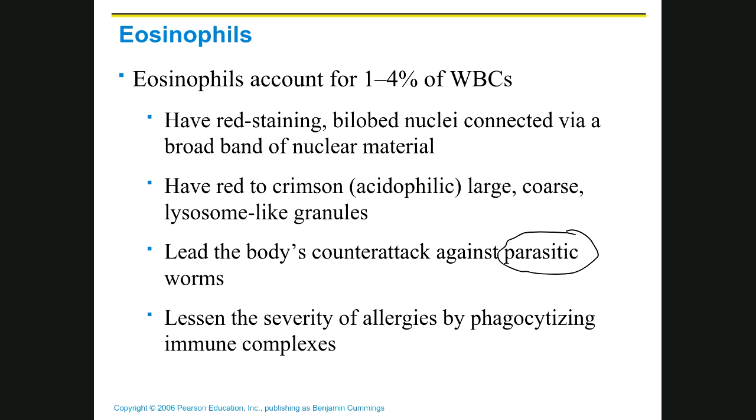So if your dog were to get worms, like roundworms or hookworms or something, if you were to take a blood sample from that dog, because it has worms, you're going to have an elevated eosinophil count. There's going to be a lot more of them in there. Well, usually there's not very many at all. Only about 1 to 4% of the white blood cells are going to be eosinophils. So they're not very common. So when you look at a blood slide, you're not going to see very many of them. But when you do, they're very easy to recognize.